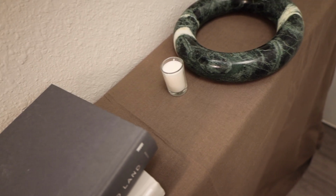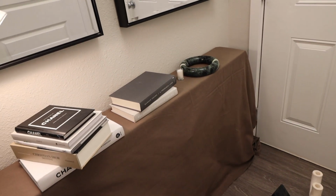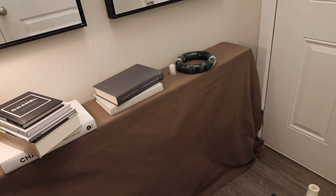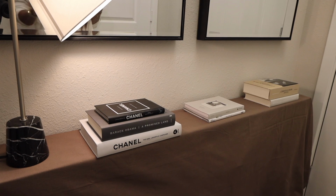I did want a candle in here to add a little bit of warmth, a little bit of a glow, and still some smell good. So yeah, let's just kind of play around and see what we come up with.